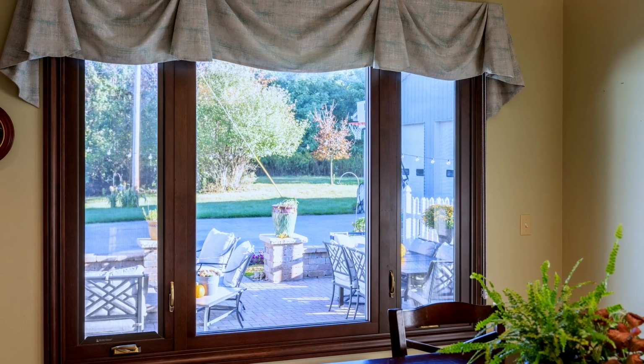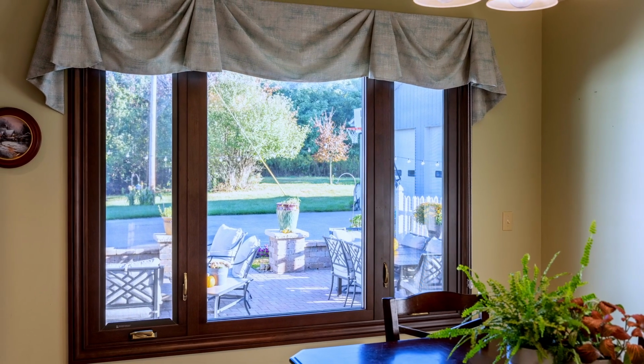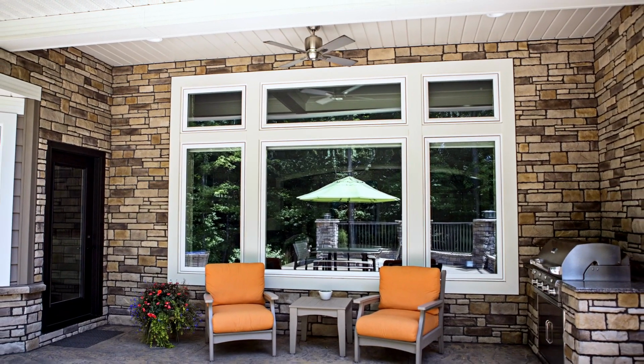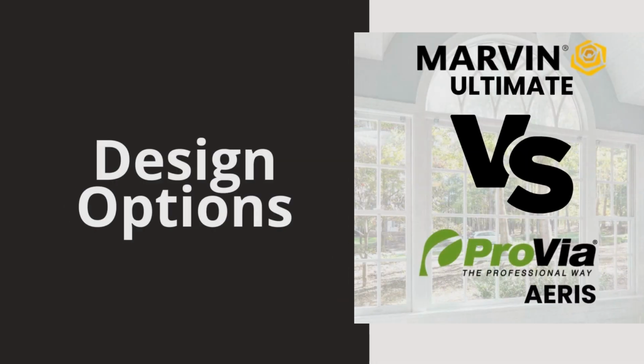ProVia Aeris windows have a real wood frame with a vinyl exterior cladding. This high-quality vinyl is durable and flexible, resisting warping and weathering. Vinyl's maintenance-free nature means you won't have to worry about fading or corrosion over time. In terms of performance, both windows excel in protecting your home from the elements, but Marvin's aluminum cladding provides an edge in durability. Now let's explore the design capabilities for each window line.